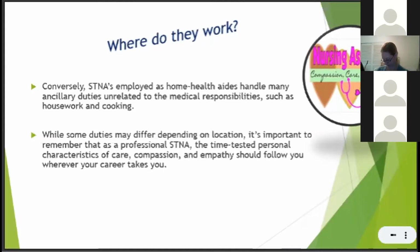While some of the duties may vary, it's important to remember that as a professional state-tested nurses assistant, there are tested personal characteristics. We hope you are a caring person. We hope you're a person that has compassion for other people, and empathy should follow you whatever your career takes you or whatever career choice you make in healthcare. We hope that these exemplify your qualities.